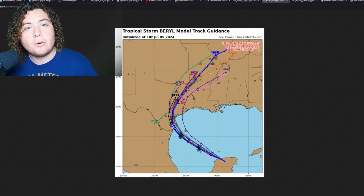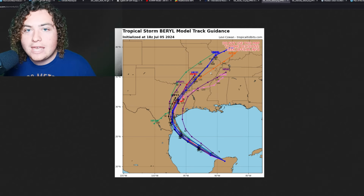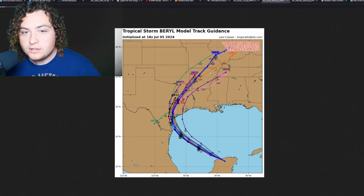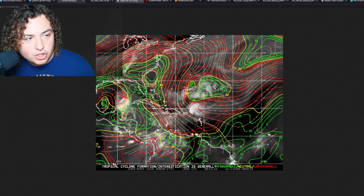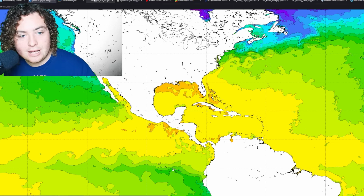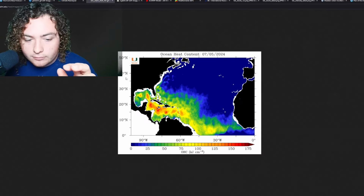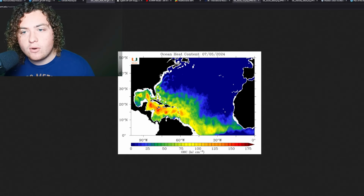But if you remember what Harvey did before it hit Houston, where it went from an open wave to a Category 4 hurricane in the span of 2 days, with similar conditions to what we're seeing now, we had lower than expected wind shear, we had very warm waters, although the waters in August of 2017 were a bit warmer than this. We're still not too off the cuff. OHC was definitely a little bit larger, but not that much. That's what's scaring me with this.